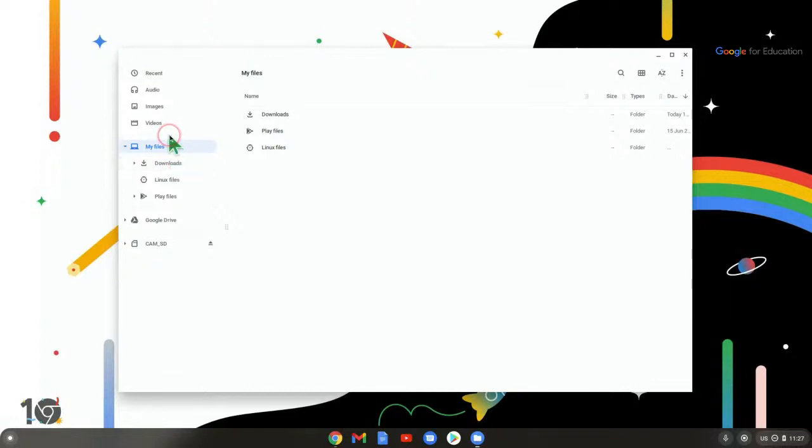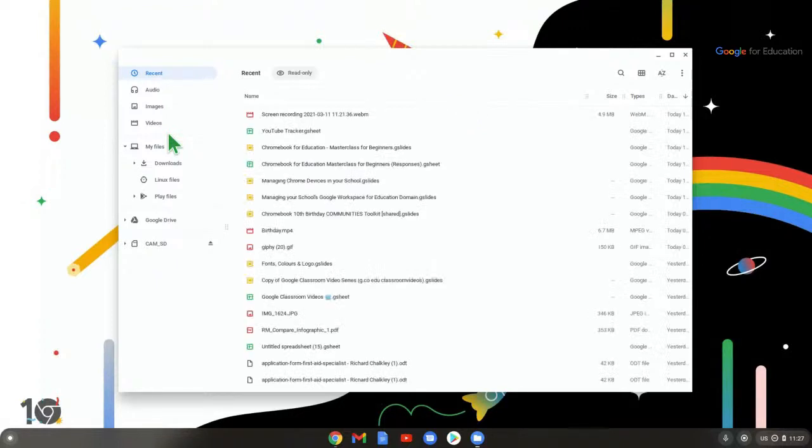What I do find useful is often when I'm going to my files, I know sort of what I'm looking for. So at the top here, there are a few different variations that are going to search my files. So recent, fairly obviously, shows things I've been on recently, or I can go to audio, images or videos. And again, what it's doing is just filtering to show just a particular file type. Obviously, when I go to recent here, I can see lots of different things I've been on recently.